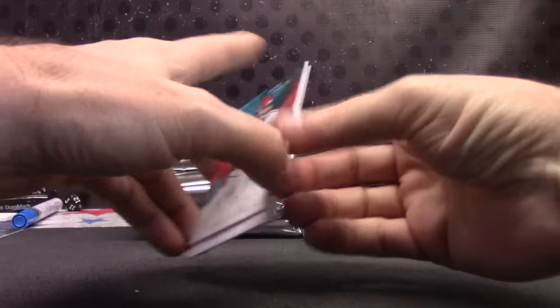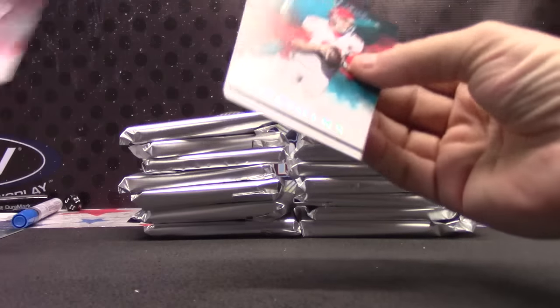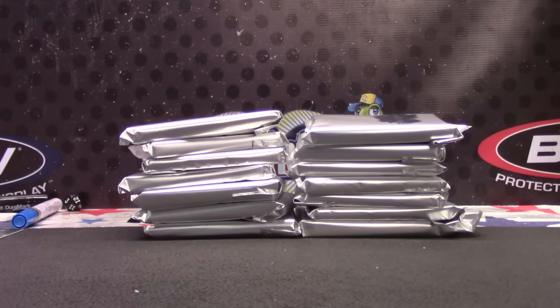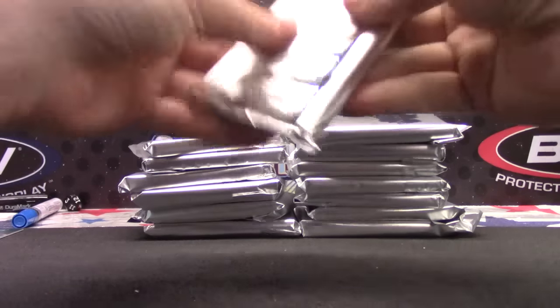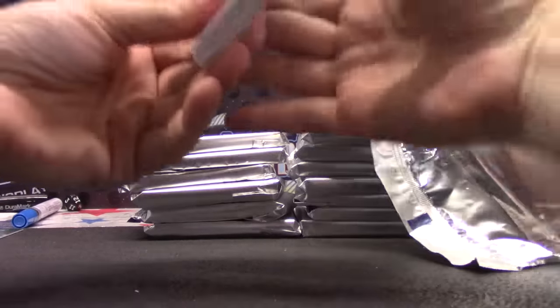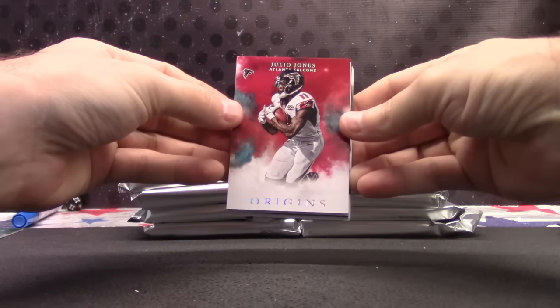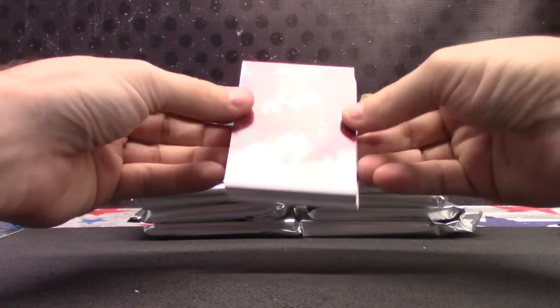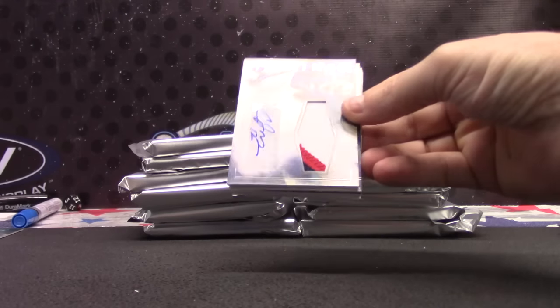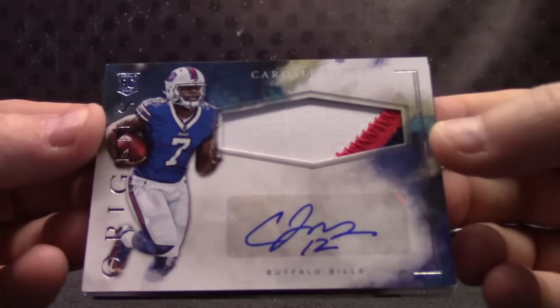One off the jersey. Oh. Gotta pull that Jags. There we go. Julio Jones, another base card. Cardale Jones, nice hit there. Patch autograph, Cardale for the Bills, going to Corey.